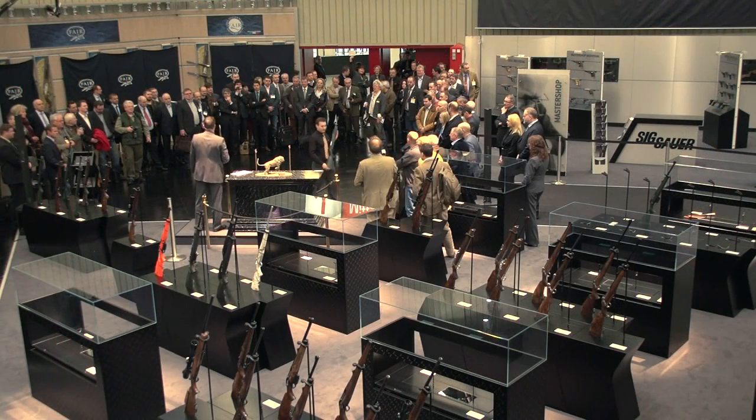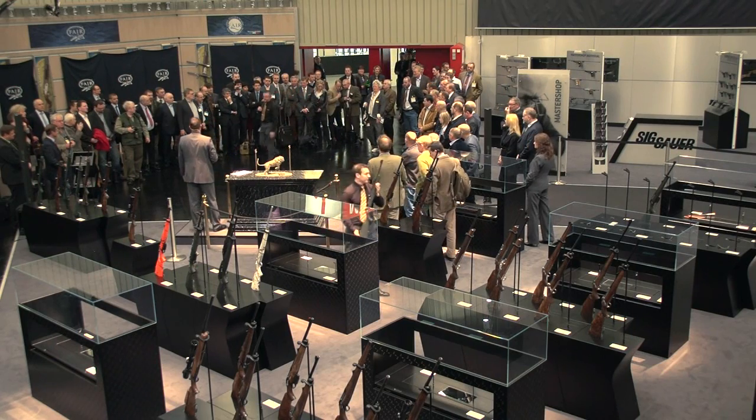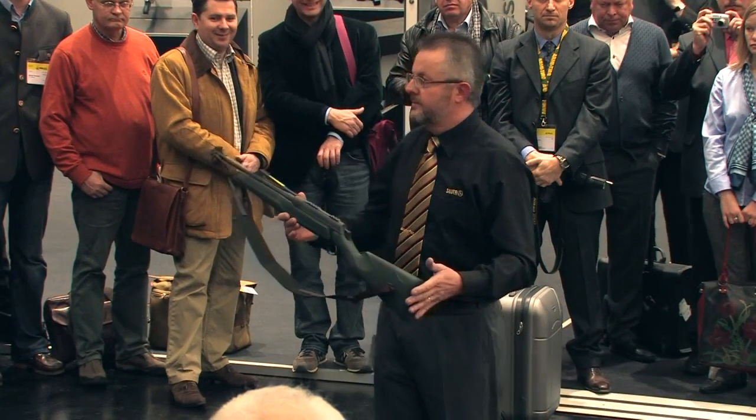But if you wanted to have it even more tough, you need it a bit shorter. And this is the Sauer 303 Hardwood.